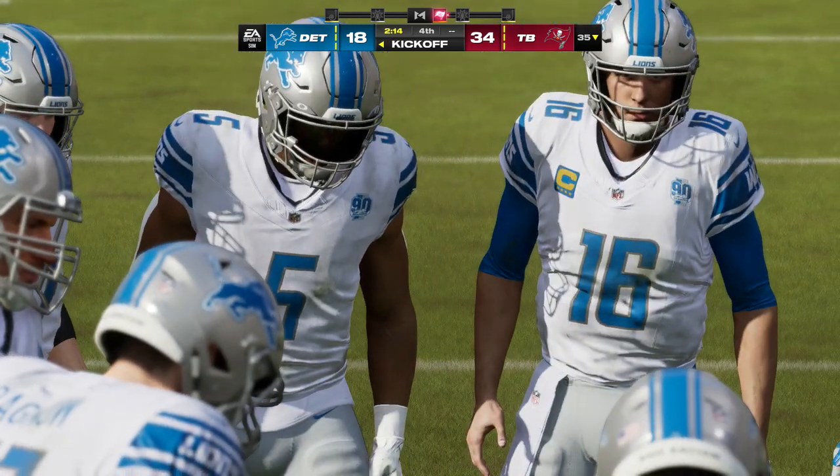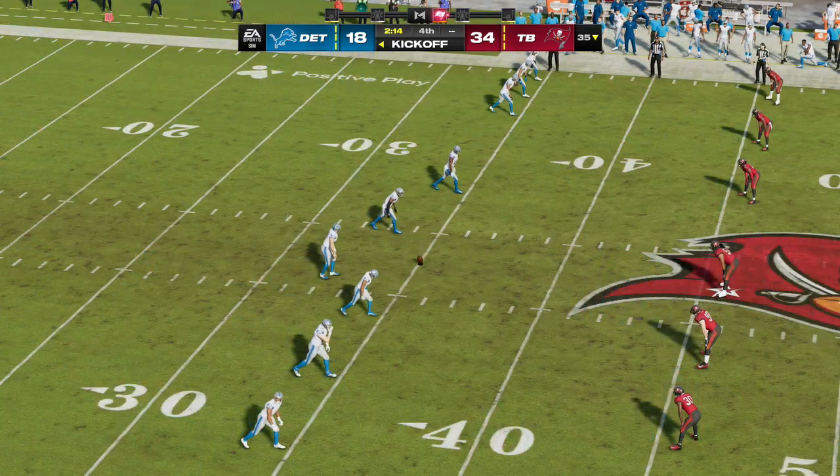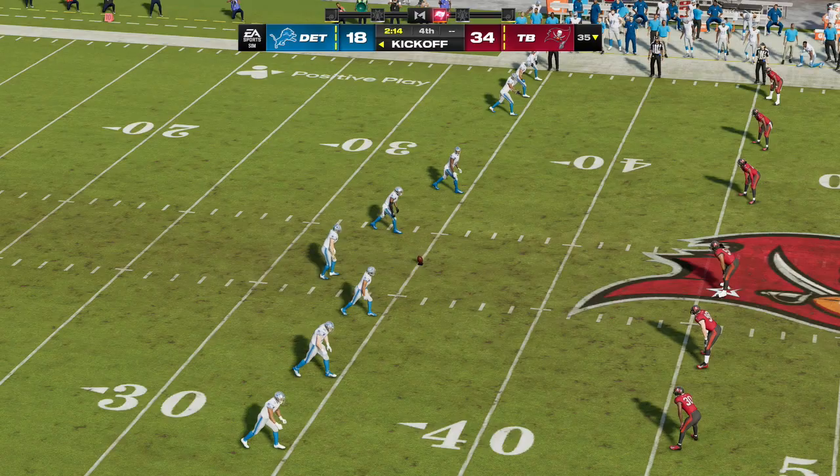Let's go, fellas. 2 scores down, 3 timeouts left. Still a chance if they can somehow get this one back.